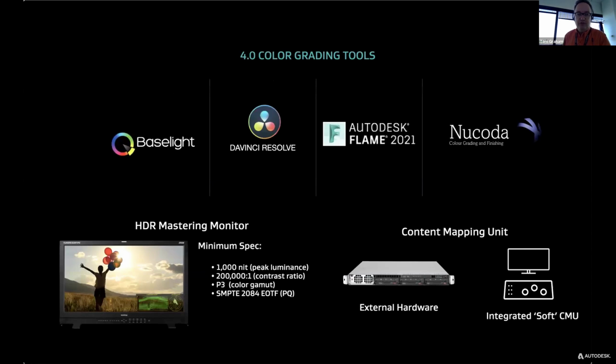So in terms of the latest developments, we're super excited that Autodesk Flame 2021 is now one of those partners that really delivers top quality tools and the latest version of the Dolby Vision algorithms, which is version 4.0 for shorthand. One of the things to note, you also need an HDR mastering monitor, and most people would use the integrated software CMU. Essentially, we came out with the external CMU hardware box, and that currently does not support version 4.0. So for today's example, we'll be really focusing in on the software CMU integration, and I'm sure that's what Adam will be mostly referring to, and will as well.